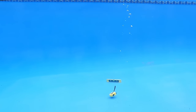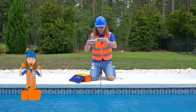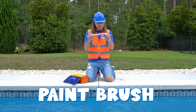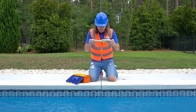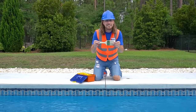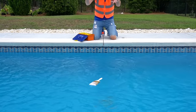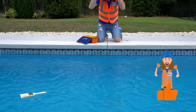Yep, it sinks. Oh, wow. Oh, let's see. What else we got in here? Oh, look, it's the paintbrush. Oh, this is really, really light. Yep, got some bristles on there. Oh, it does have a little piece of metal. Oh, I think this might float. What do you think? You think it'll sink or float? Let's find out. Oh, wow, look, it floats. It's a floating paintbrush. That's great.